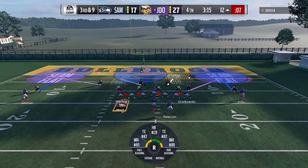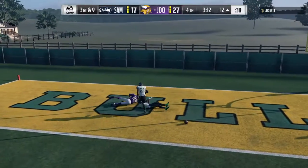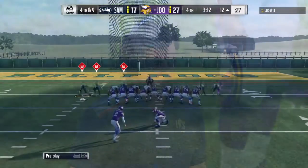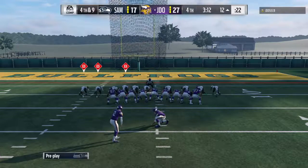He'll drop to throw. This is going to be incomplete. Let's give this defense some credit now. They let the guys get downfield, but when push came to shove, they stood their ground, and now they'll likely force a field goal attempt.